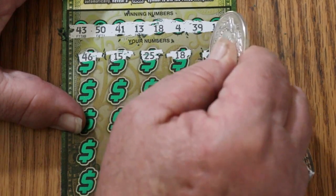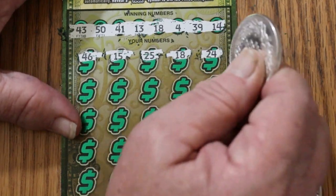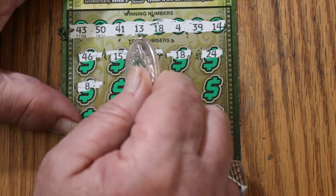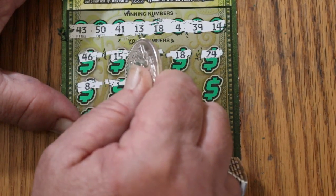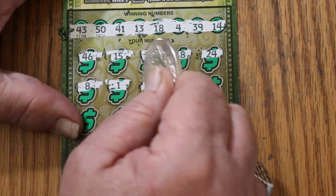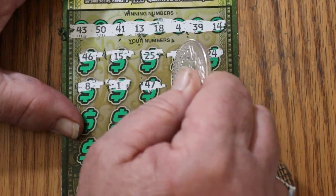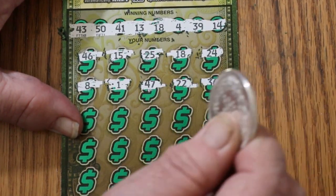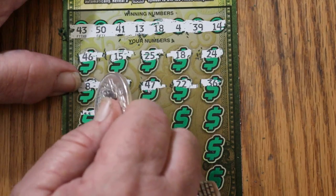We're on the books. We got something. 24. Number 8, random reds 32's number. Nope. What is that? Number 1. 47, 22, 36. I may have to switch off to this coin.